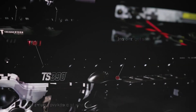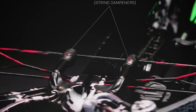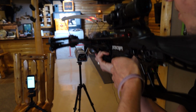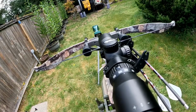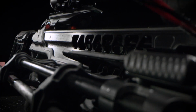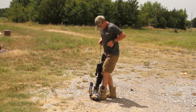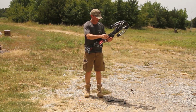The crossbow also comes with a unique step-through riser, or STR design, which shifts the bow's center of gravity closer to the shooter, providing unmatched balance and making it easier to carry and maneuver. The Barnett TS390 crossbow redefines what's possible in archery equipment, offering a seamless blend of power, precision, and safety with its advanced features and high-performance capabilities. The TS390 stands as a testament to innovation and quality in the world of crossbows.